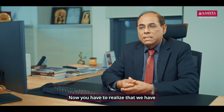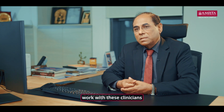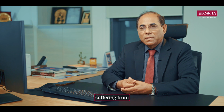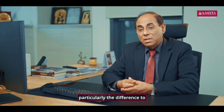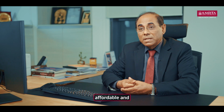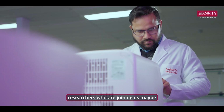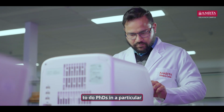Now you have to realize that we have a chance to really work with the clinicians who are dealing with patients suffering from different kinds of diseases. So we know what the requirement or unmet need is for treating these diseases, particularly with reference to affordable and accessible health care. On the other side, we have basic researchers who are joining us, maybe to do PhDs in a particular domain.